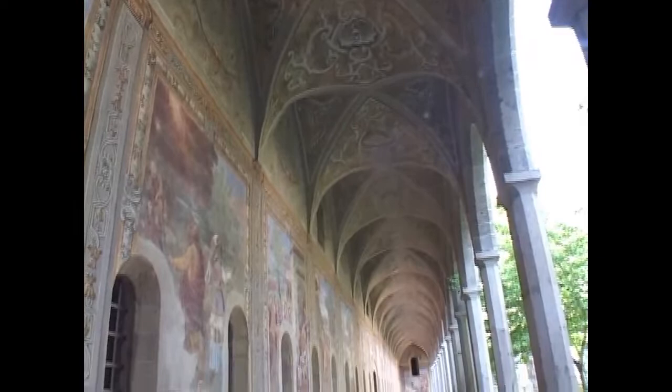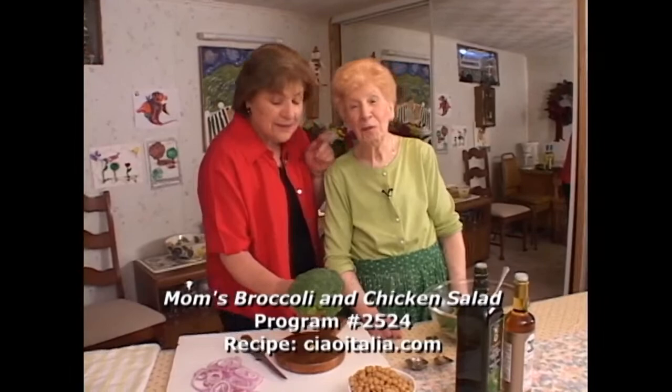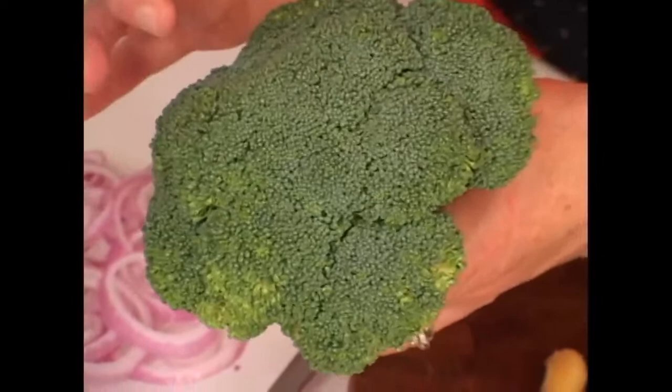When you go to the store to buy broccoli, be like a detective. Remember how you always used to tell me? Yep. So look at this beautiful head of broccoli. Mommy did a great job getting this. Look at how uniformly green this is. You see how tight these florets are? No yellow spots. If you see yellow spots, you know that's old broccoli.